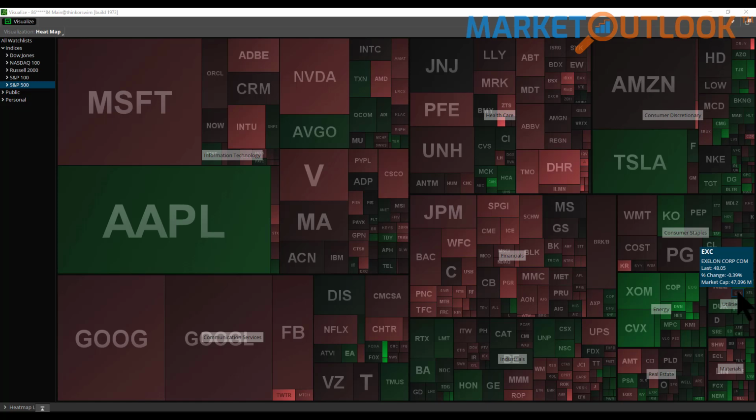You'll also see off on the left-hand side here one big rectangle in the form of Apple that managed to close higher today by over 1%. I was actually tweeting about Apple a little bit earlier today, sharing some of the expectations from the analyst community as to Apple's expected dividend growth that they are supposed to be announcing within the next week or two.